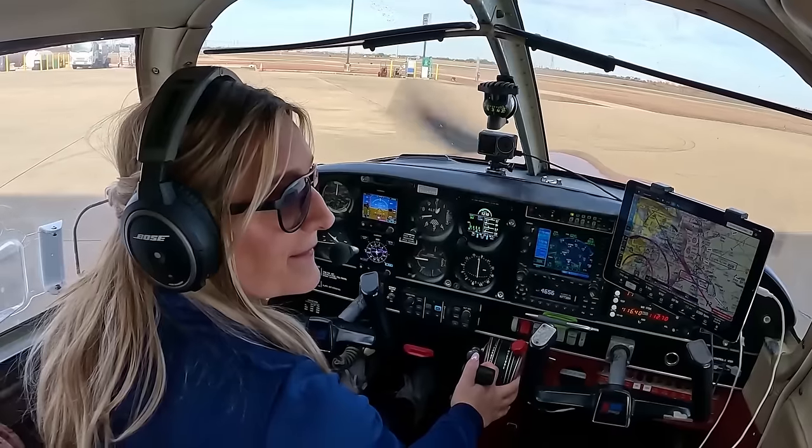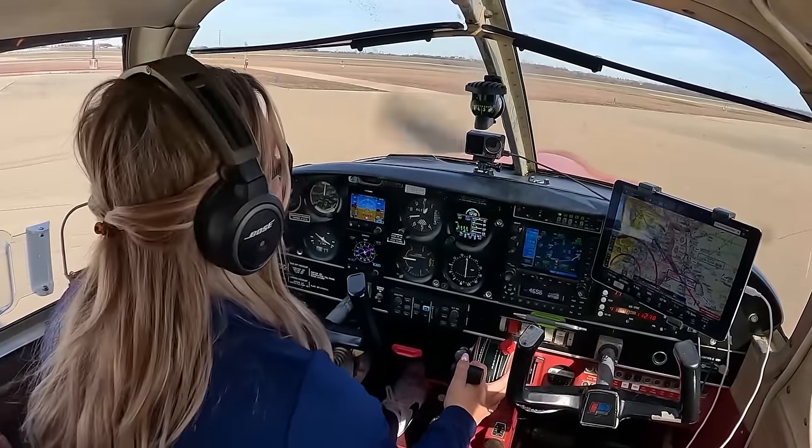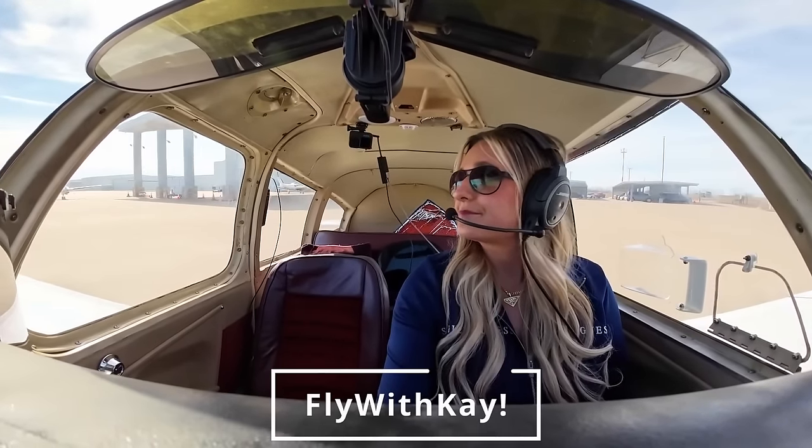Executive ground, Cherokee 738 November at the FBO with information November, ready to taxi. Cherokee 738 November, executive tower, standby, traffic coming into the ramp at this time. Roger, standby, 738 November. Fly with Kate. That's me.